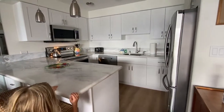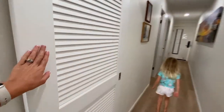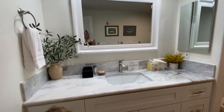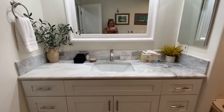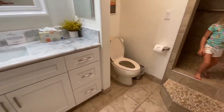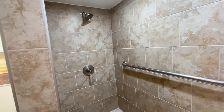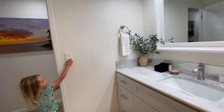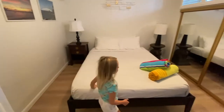Do you want to show them the bedroom? Yeah. Let's show them the bedroom. We have a washer dryer. A big bathroom. This is our bathroom. Look, we love her. It has a step into the shower. Hold on, do it again. There's a marble step into the shower. And then a walk-in shower. We love this. This is old school, but we love that. Our very first condo that we stayed in had that. Love that. Pretty. And here's the other room. And this is our bedroom.